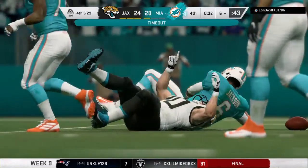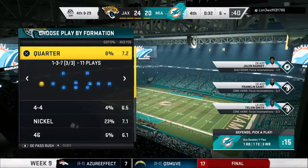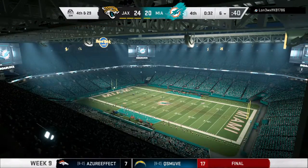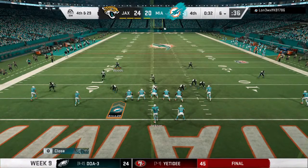He's taken down. The Dolphins going to take their 2nd timeout as they'll stop him with a little over 30 ticks to go in the football game. Down 4 late. Got to go for it here on 4th down.